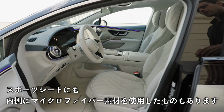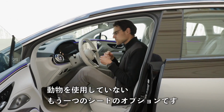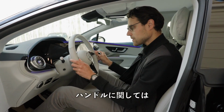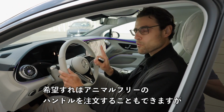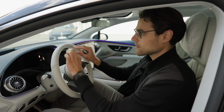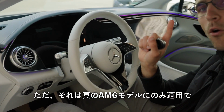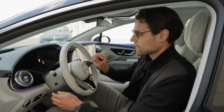The sport seat, by the way, is also available with a microfiber surface on the inside, so that would be the other animal-free option for the seat. Steering wheel, you can also order an animal-free steering wheel, so far only on demand, not in the configurator. Later on, with a true AMG model, it will also get a full microfiber steering wheel, but that is then only for the true AMG model and not for the AMG line.